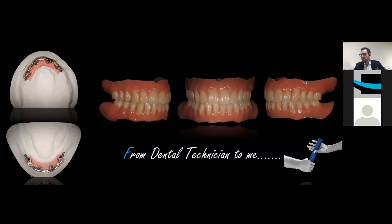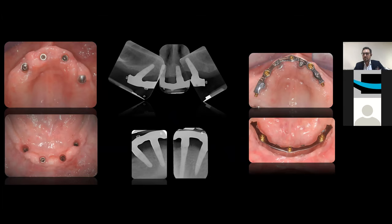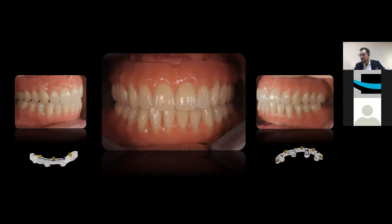Now we have the final control with the X-ray. We put the bar inside the mouth. We check everything. We control everything about the hygiene of the patient. And we control the occlusion of the patient. When I control the occlusion, I always use the analog method. I use colored paper. I look inside the mouth. I want to see the movement.